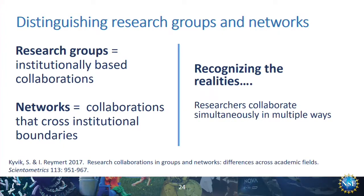We've already mentioned in a couple of our conversations that language matters, the terms that we use matter. We might not all be using language in the same way, so being explicit about what we mean is often helpful. Interestingly enough, the term network is used a lot, but rarely actually clearly defined. And so what I've done here is pull a study from 2017 that was looking at the research enterprise in Norway. And in this article, they define a research group as a collaboration that is institutionally based. And they define a network as a collaboration that crosses institutional boundaries. They also comment, of course, that things can be blurred and that there are realities of research collaborations occurring simultaneously at multiple scales.